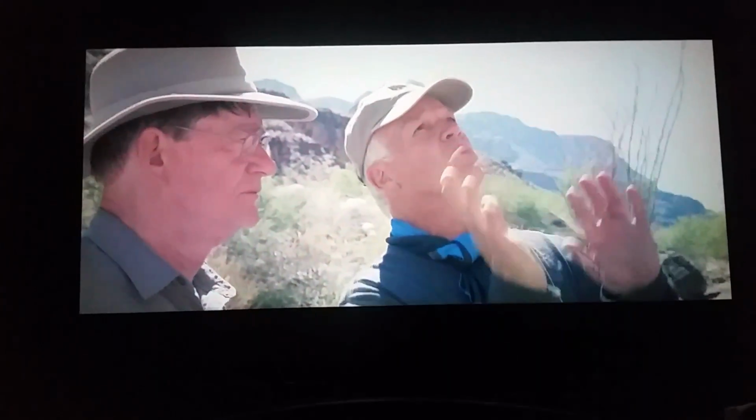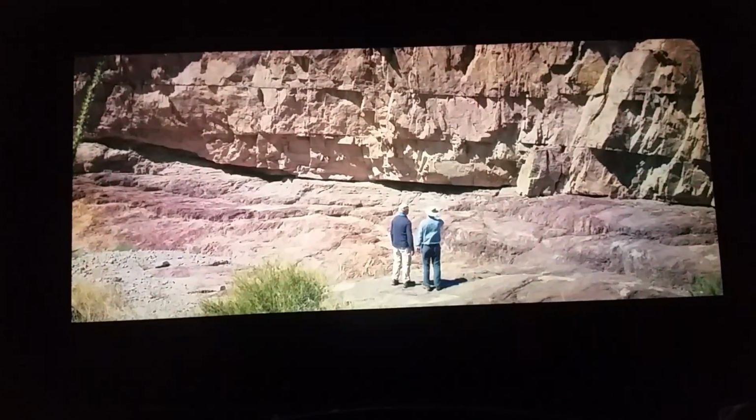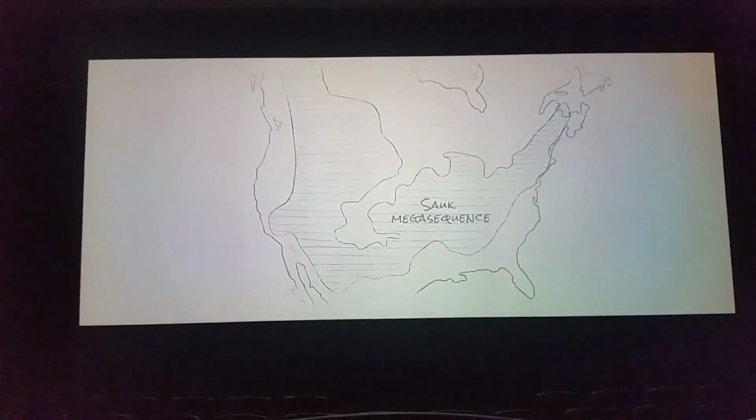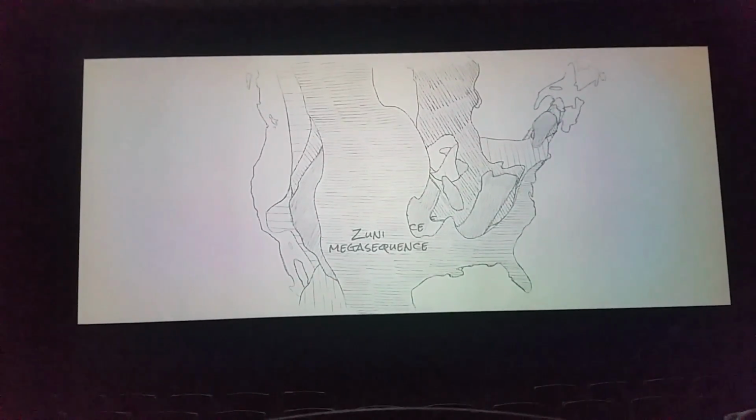So we've got this layer. How thick is this layer? What goes up from here? Well, we have the Sauk megasequence here, if you will, 1,000 feet of sandstone, shale, limestone that goes continent-wide. There are 4 other big sequence packages of strata that sit above it. Those are also very continuous like this. What we're seeing here is rather representative of the rest of the world.